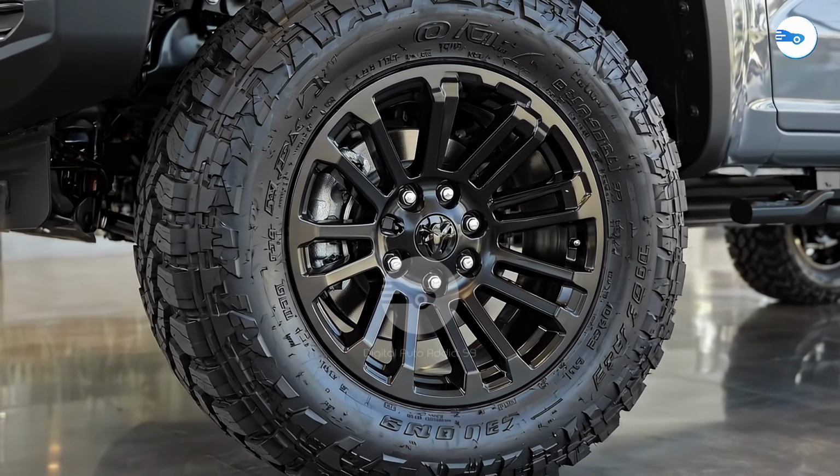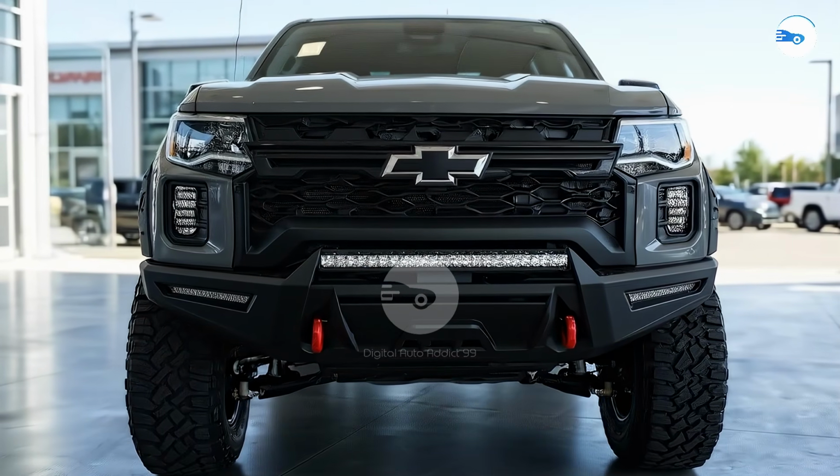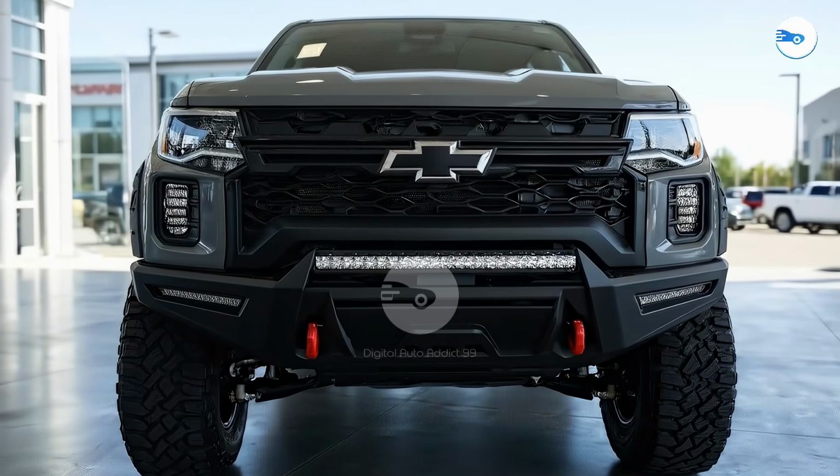Up front, the grille is this enormous dark mesh with the Chevy bow tie finished in satin black, no chrome anywhere.